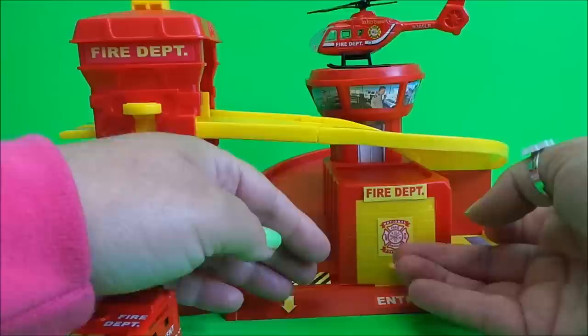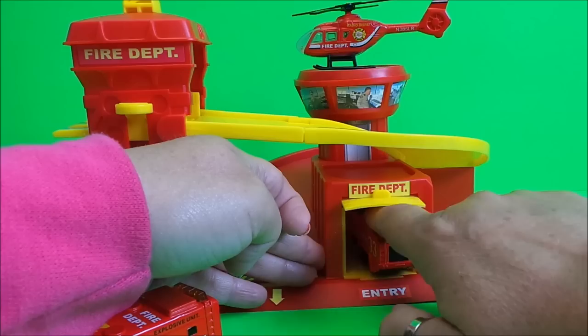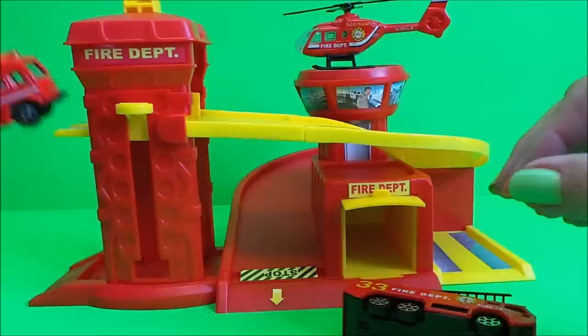And this is not so easy. We can get our other fire engine out. And let's have another go. Wow, oh, I'm loving this. This is fantastic fun.